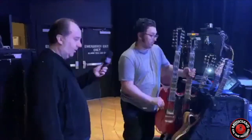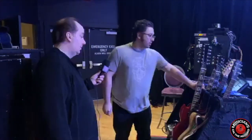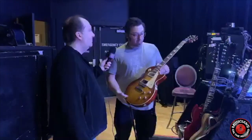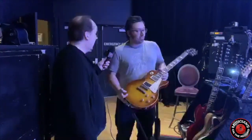Too heavy. This is about 13 pounds. It's a big one. It's a monster. Then this is her main guitar. This is a 1960 Gibson Les Paul Burst. It's a Les Paul through a Marshall. What more can you say? Classic Jimmy Page, Steph Payne exactly. She uses this for about 75% of the show.